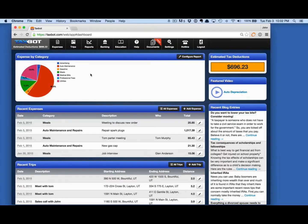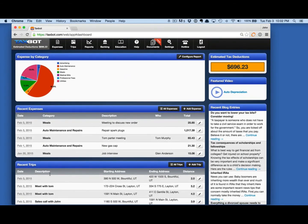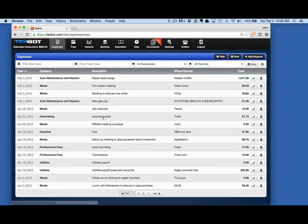Welcome to the back office, your web version of Taxbot. You can see on the front page, you get kind of a summary of things that are going on, recent expenses and trips. If I go to my trips tab, or excuse me, expenses tab, I can see in here all of my different things. So here's an auto maintenance repair. I click on it. I will see the receipt right in line with all the other information that I had entered previously. And I've got all of my expenses here.